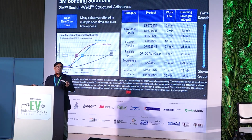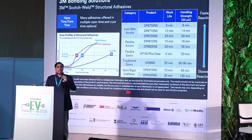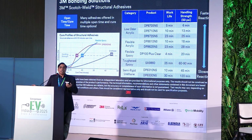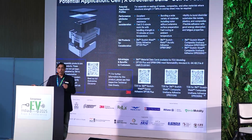3M provides that. So you run fewer experiments. We talked about building the graph fast, doing it fast in terms of design. That's where the adhesive design in terms of finite element analysis will help. So 3M has material data cards for these products, which can be input with specific properties, let us say strain rate or stress rate or Poisson's ratio, where the designs can be optimized over software rather than doing all the prototyping physically. So it saves a lot of time, a lot of labor. And these can again be simulated for different applications.